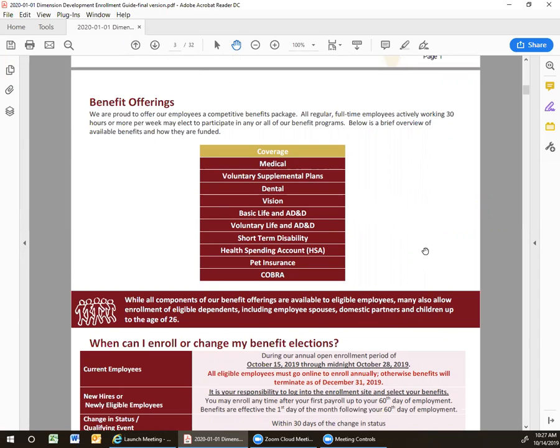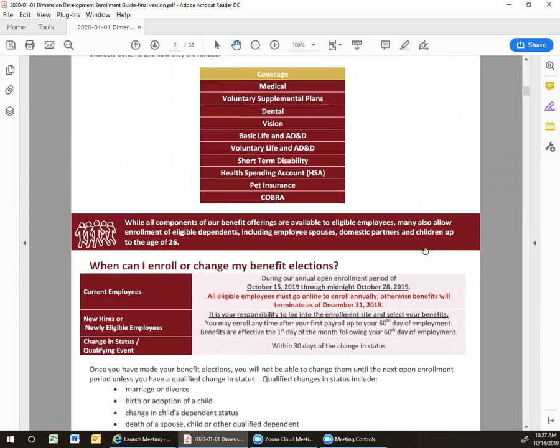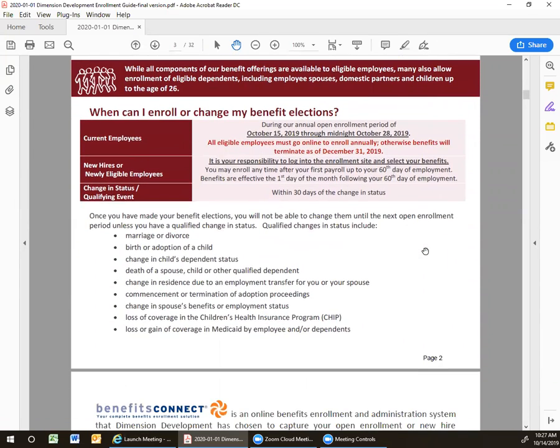At the top of this page, we see the exact same coverages that were offered last year. So we still have medical, supplemental plans, dental, vision, life insurance, disability, pet insurance, a health spending account, and all these benefits are eligible for COBRA.